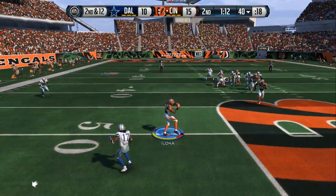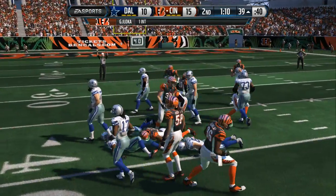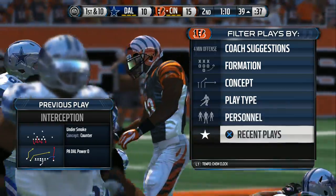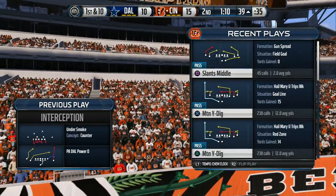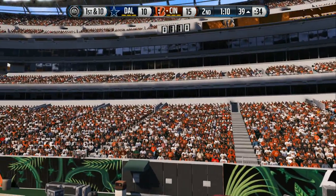Pass is intercepted. He's drawn to a halt. Good job that time by the defense. Not being fooled. Being in position. When you're in position, you have a chance to make the play. That time they did, they got the interception.